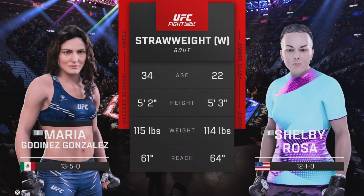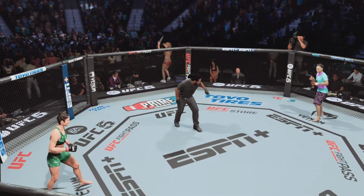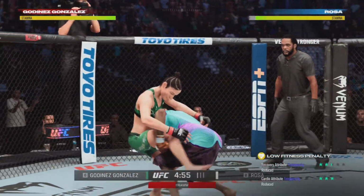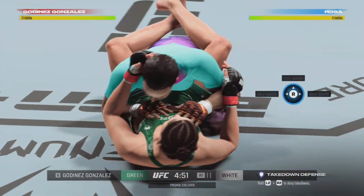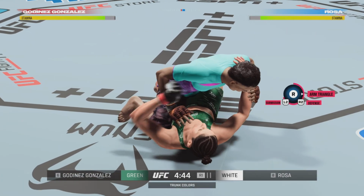Our tale of the tape for this strawweight fight. You ready to fight? Ready. Well, never a good thing to lose back-to-back fights inside the octagon, so she lost the last fight by TKO. As we get ready to go here in round one, the focus is on winning tonight at all costs.